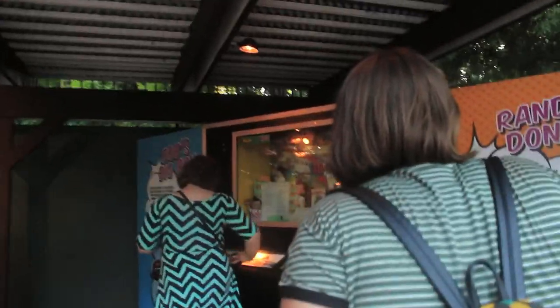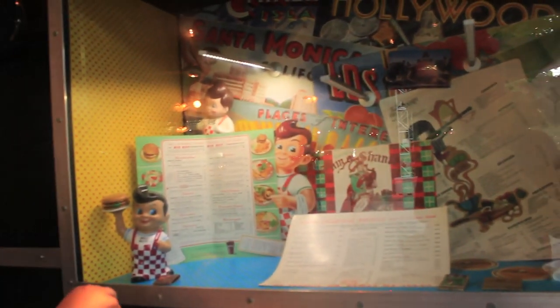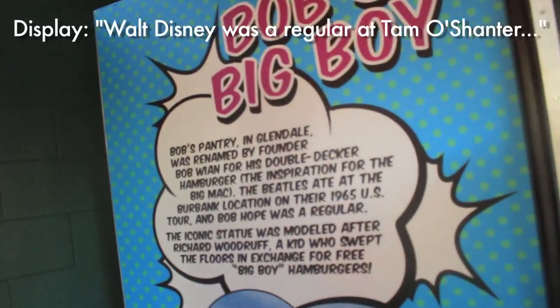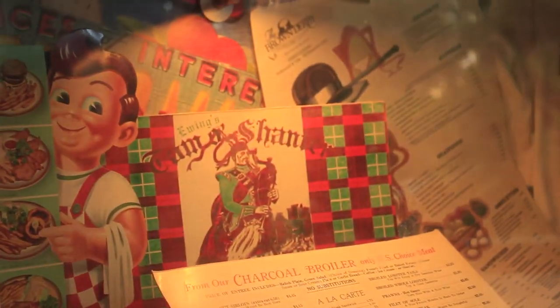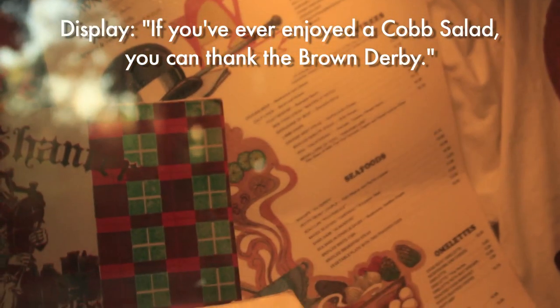There was also information about these and other famous LA landmarks. Bob's Big Boy in Burbank is host to a great classic car show every Friday from 4 to 10. It's also host to me after Horror Nights! It's also where the Beatles had their first taste of American drive-in food. Walt Disney was a regular at the Tam O'Shanter in Glendale. My birthday dinner! It was the studio commissary, because he and his animation staff ate there so often. Oh, nice. If you ever enjoyed a Cobb salad, you can thank the Brown Derby. It was invented there by the Phoenicians.